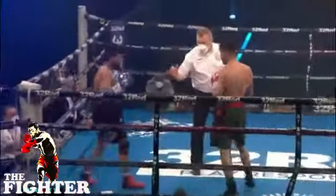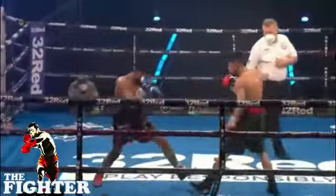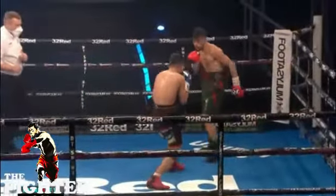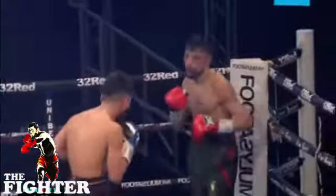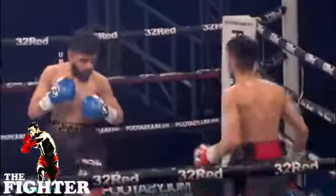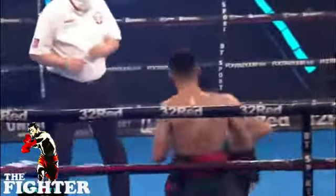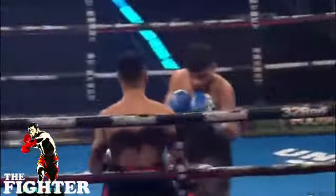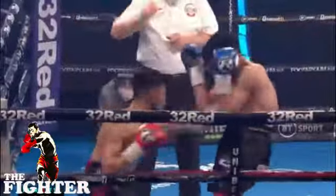Ahmed doing well to close down the ring there. Yeah, landed a good body shot there. So that's good boxing from Khademi. Hit, move, create the space, move again. It's difficult to keep Ahmed at bay. He just keeps coming forward.